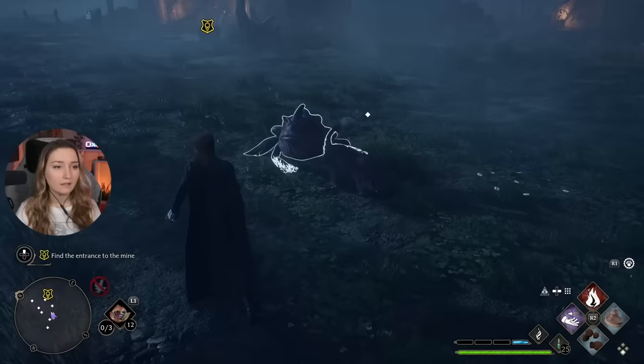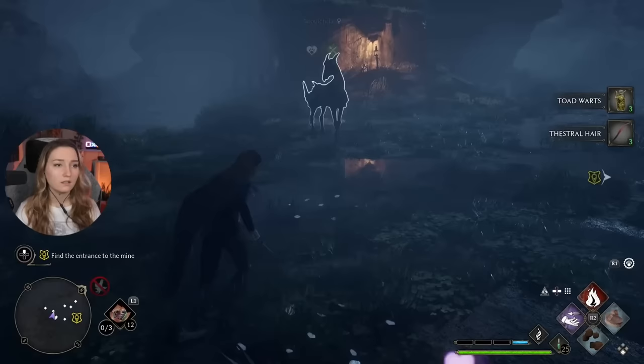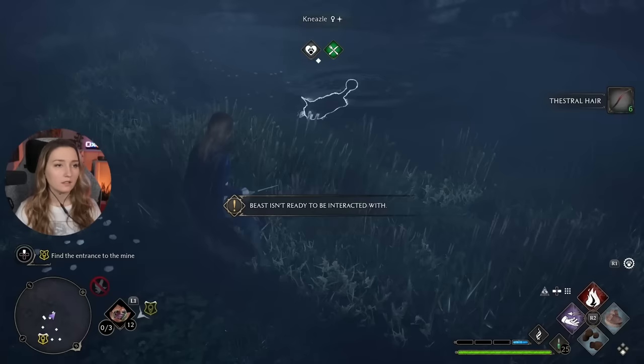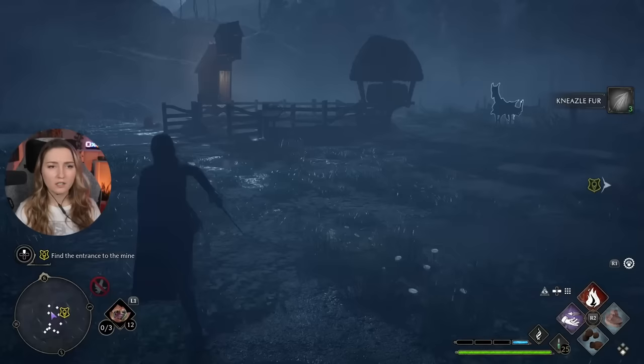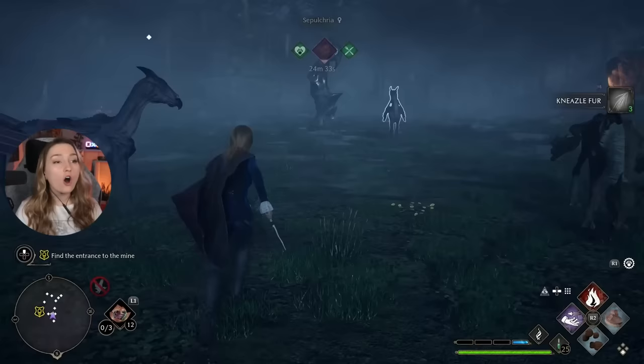There we go. There's another one, right? Thestral hair. There we go. Where's the other one? Yes, I'm sorry. And of course I did it to the shiny one. All right. Let's go to the other one. Oh, wait. First, another big cat needs a big stretch or a scratch. Okay, let's go.